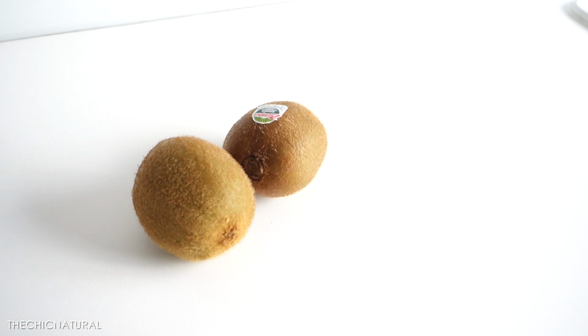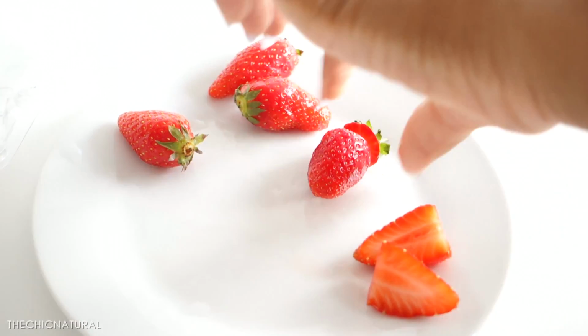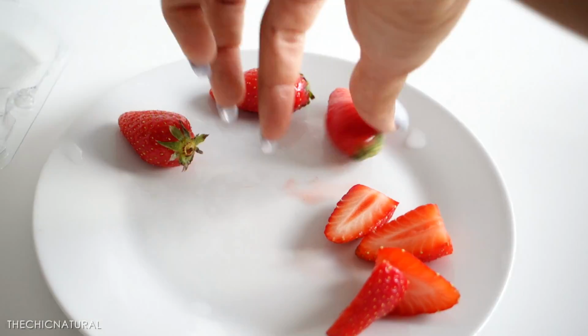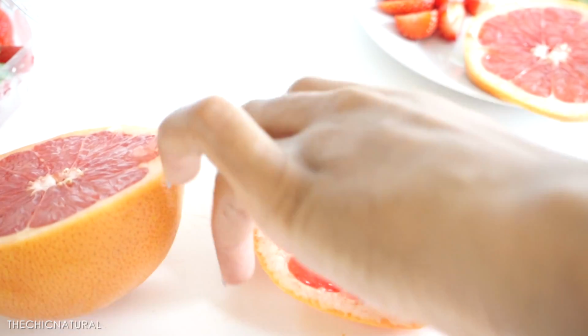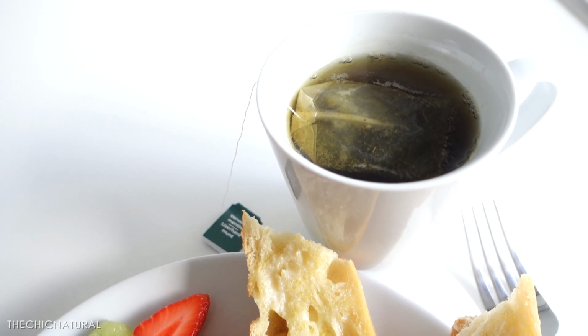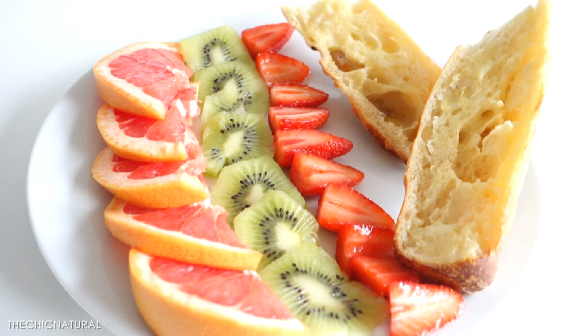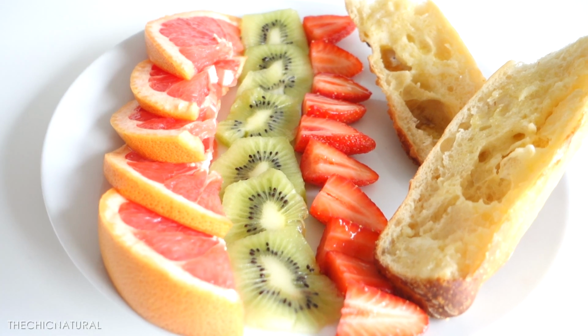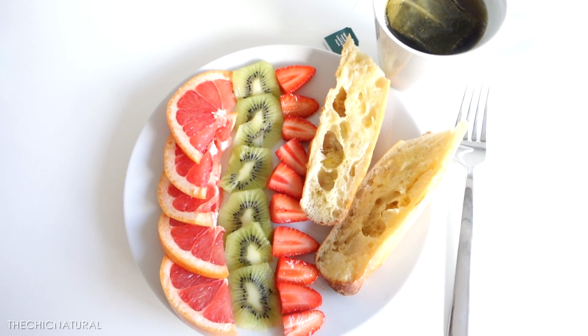And with my toasted baguette, I'm going to have some fruit, so I'm going with kiwi, grapefruit, and some strawberries. I'm going to cut it all up, make it nice and pretty and bite-sized. And with my fruit and toast, since I am a tea fanatic, I had some mint tea to go along with that. And yeah, this is what I had for breakfast. Really easy, really simple, really quick.